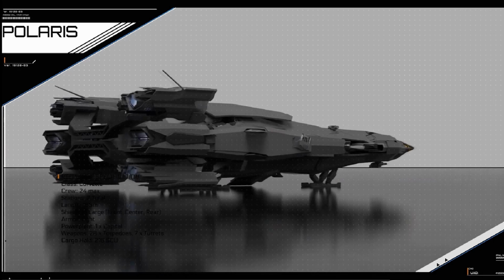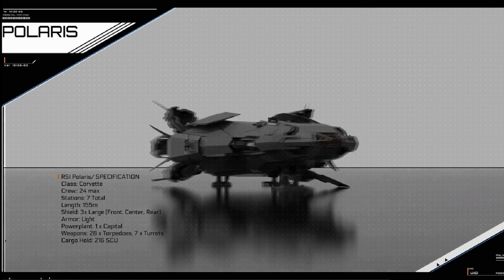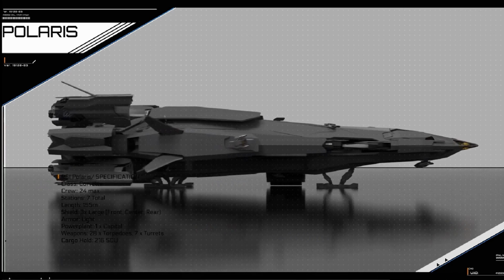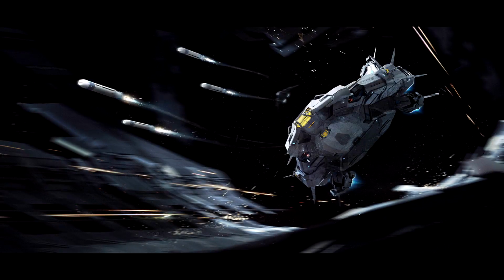One thing that was different that was mentioned, and I'm going to talk about weapons in just a second, was that it was confirmed to have size 10 torpedoes, which is a massive torpedo. And if I remember correctly, the ones in the Retaliator are size 6. So that is a big difference when you talk about offensive firepower, especially when you consider that the Retaliator, I believe, has 6, 4 in the front, 2 in the back. This has 28. That is a very big difference.